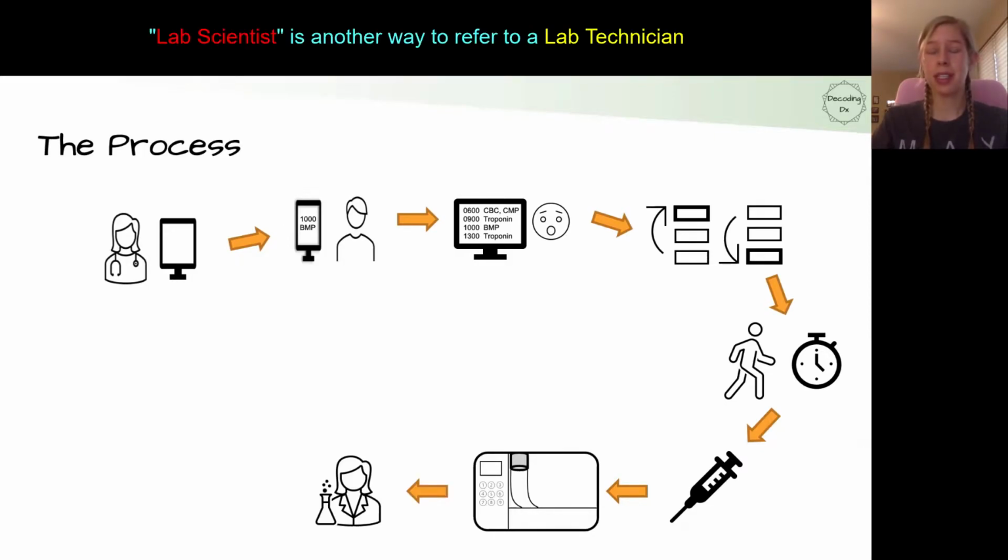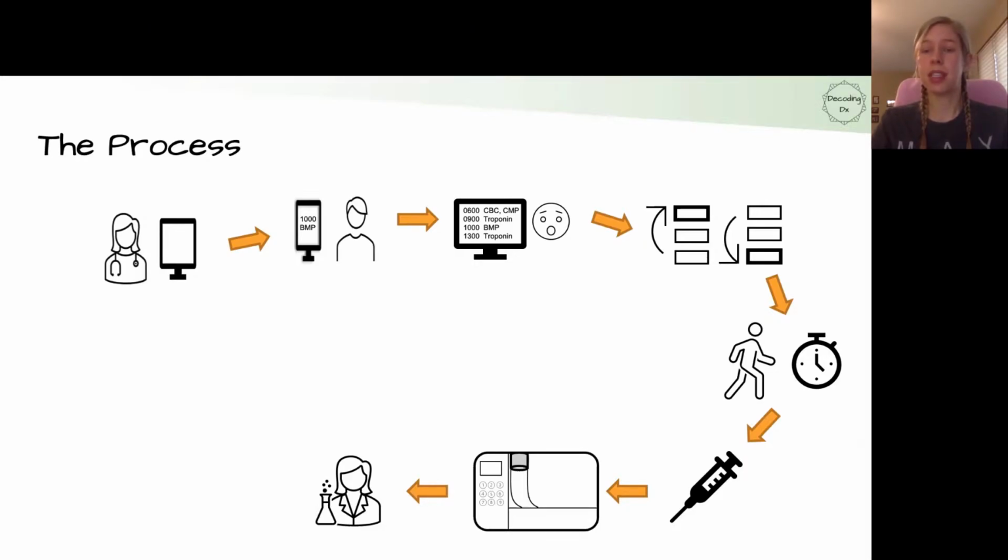Next up, the lab scientist will receive the sample down in the lab and perform the testing on it. Sometimes this is done via equipment and machines. Sometimes it requires a lot of manual work. It totally depends. And as in most processes, things can go wrong. So sometimes a machine malfunctions or the test just doesn't work and they have to do it again, and that's going to restart the timer.